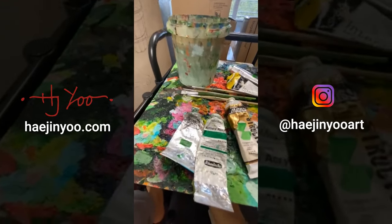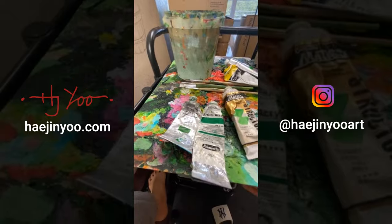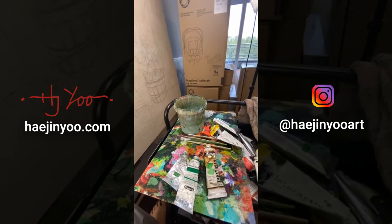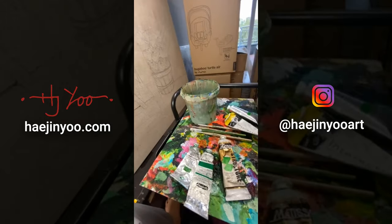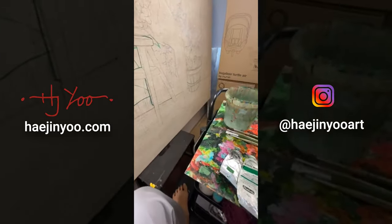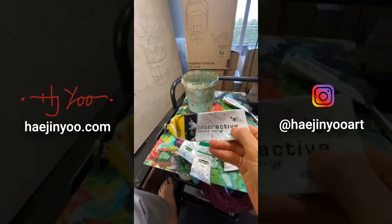and also permanent green light, Matisse brand. I usually use a different brand, by Atelier Interactive, which I'm trying to look for. I don't know why the internet keeps dropping because we're meant to have good internet. But anyways, I usually use the Interactive version of the permanent green light. Every brand has a slightly different tone. This one has a bit more of a bluish tone than the Interactive.